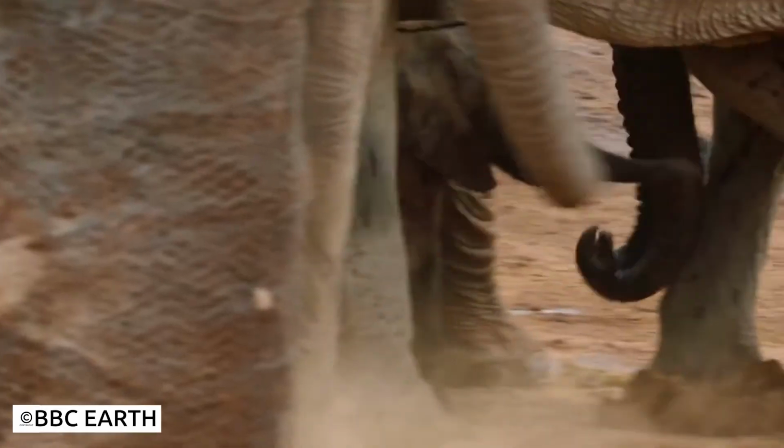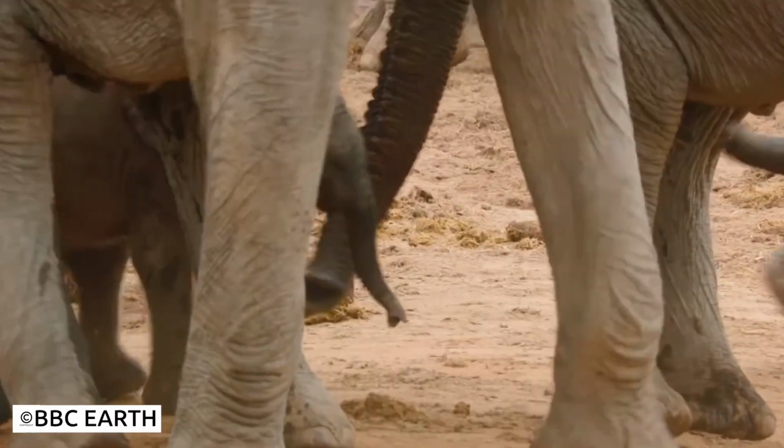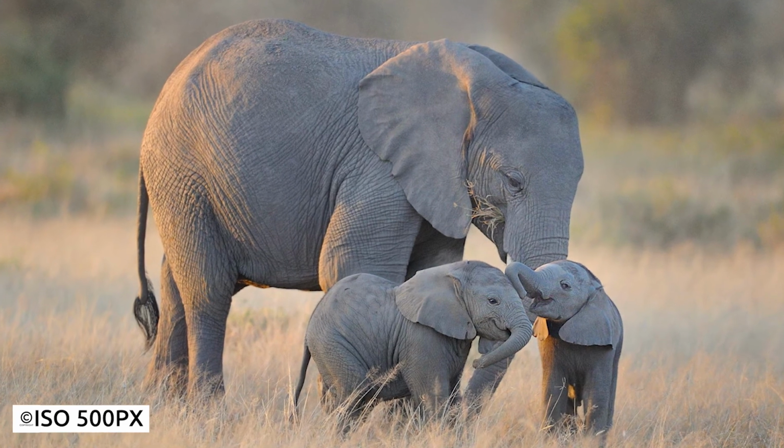Elephants have a unique way of welcoming their newborns. They raise their trunks up and begin to trumpet. That is definitely a cool birth ceremony.